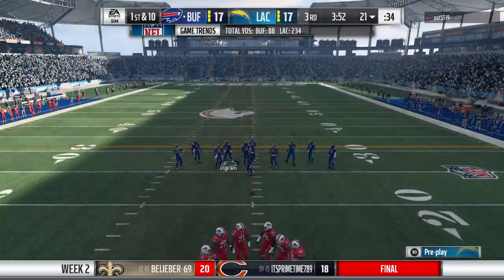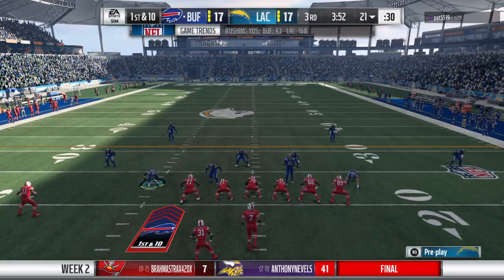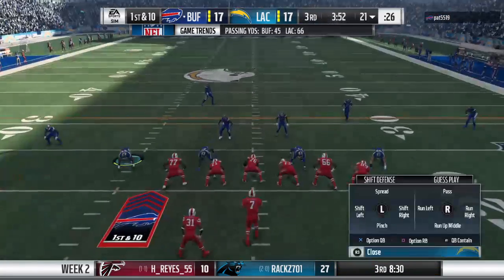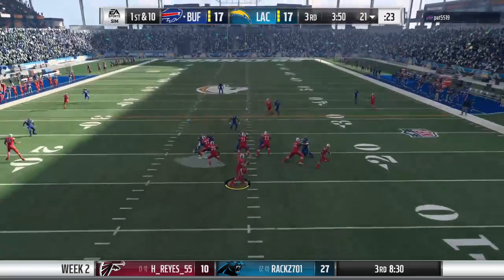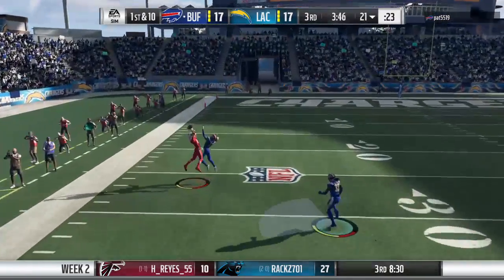For their first possession of the second half. First half showed us some pretty good offense. Tie game. We'll see what the second half brings. And it'll be interesting because I think both sides feel pretty good about what their offenses are doing. Gotta wonder what adjustments are being made defensively to try and get a spark and maybe slow down the other side. But here, do you change up anything?